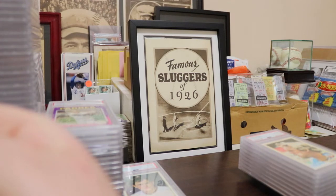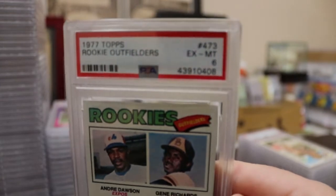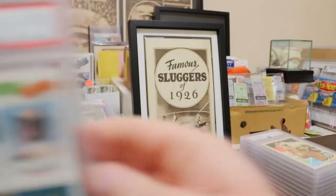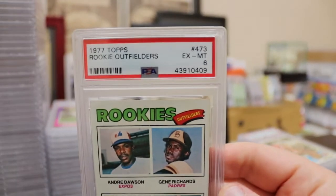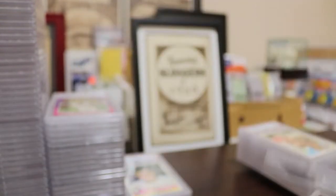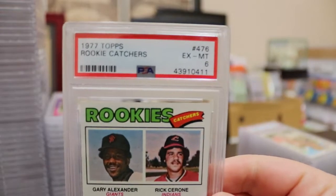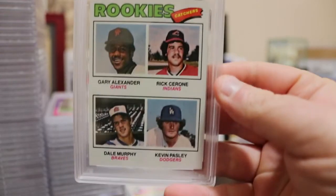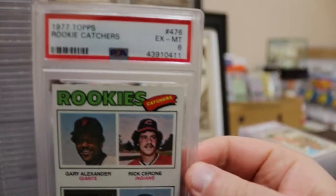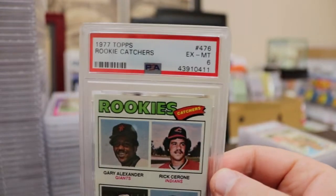And then we have Andre Dawson rookie, PSA 6. We have another Andre Dawson rookie, also PSA 6. We have a Dale Murphy rookie, also PSA 6. I mean, PSA just went nuts on these 6s. I felt like they didn't even actually grade the cards. They were like, oh, Hall of Fame rookie? Oh, 6, 6, 6, 5, 5, 5. Oh, come on, man. Like, none of these were a 7?